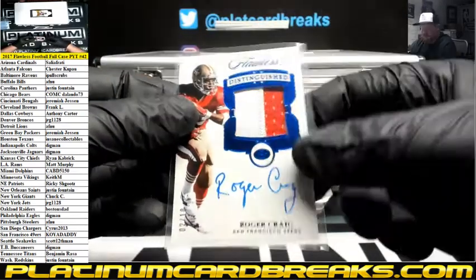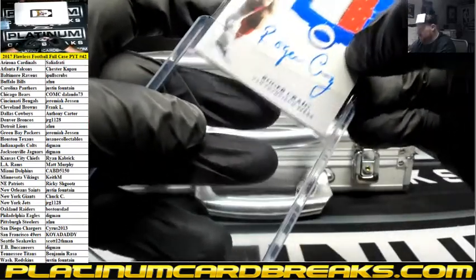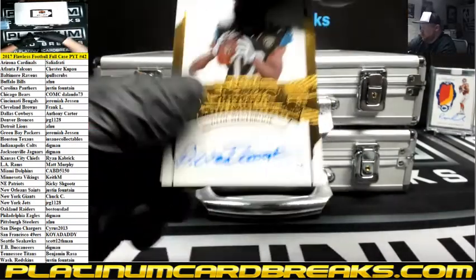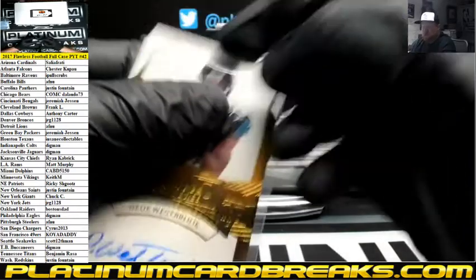I think this set is just so nice looking. Great looking cards, those distinguished. Rookie autograph, number 25, Dede Westbrook, Jaguars.